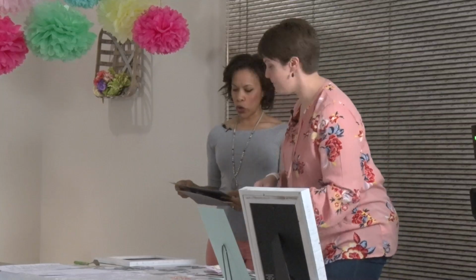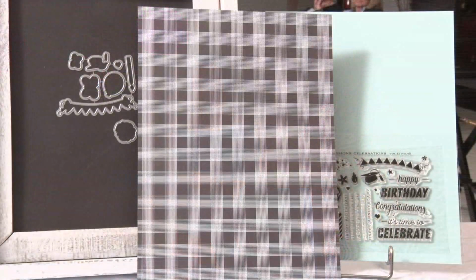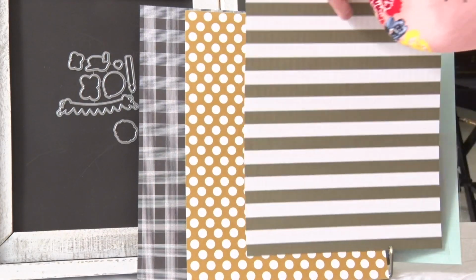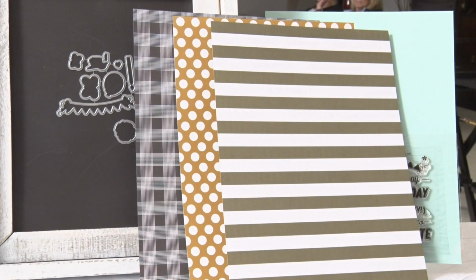We have three new Bitty Big colors. So we have Smoky Shadow. I know some people thought that was True Black, but we already have True Black. This is Smoky Shadow. We've got Honey Nut, and we've got Olive Twist. So if you are looking to make some suits or tuxedos, these are great masculine colors.